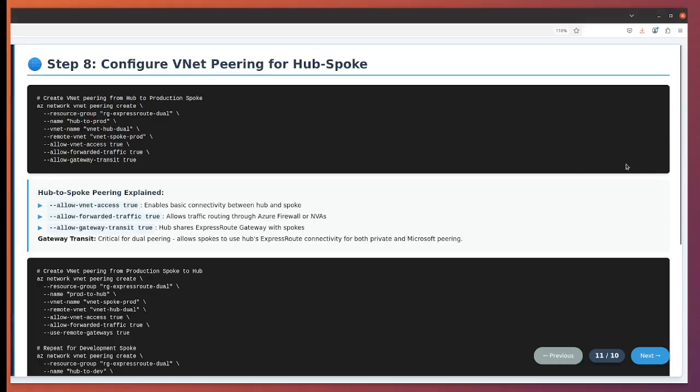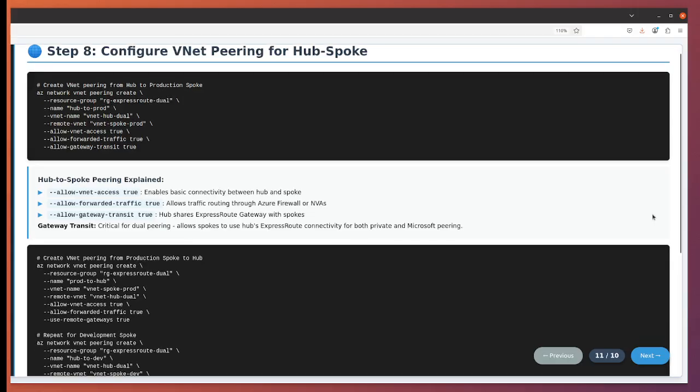VNet peering integration. Now we are completing our hub and spoke architecture by connecting the spoke VNets to our hub. This is where the dual peering setup really shines because all spoke networks get access to both peering types through the central hub. The VNet peering configuration is critical for dual peering scenarios.